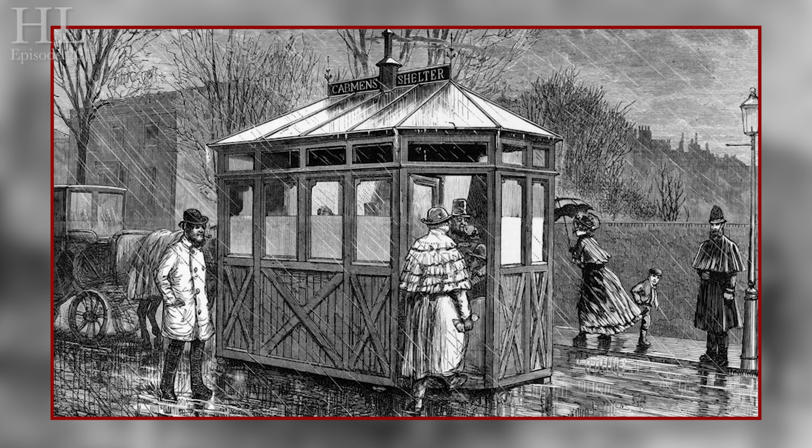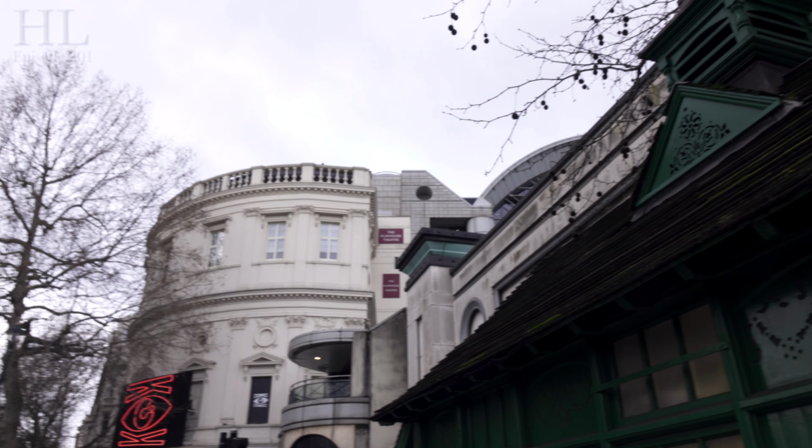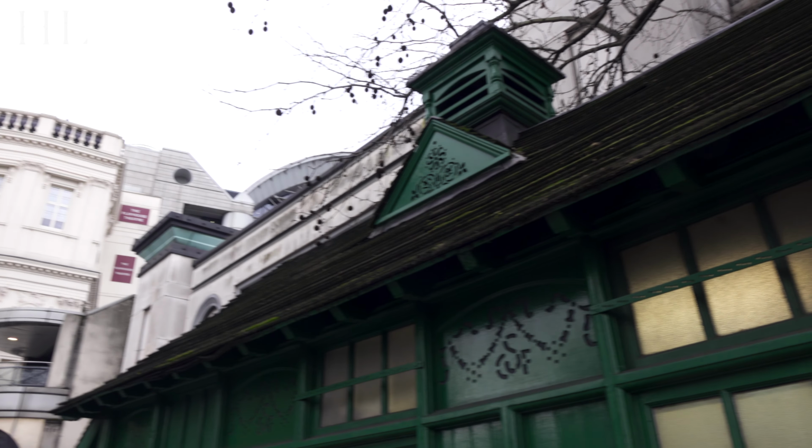They cost around £200 each to build, and the first one was in Acacia Avenue in St John's Wood, which was very convenient for George Armstrong because it was just round the corner from his house, so he could always call a cab. All Cabmen's shelters looked the same.